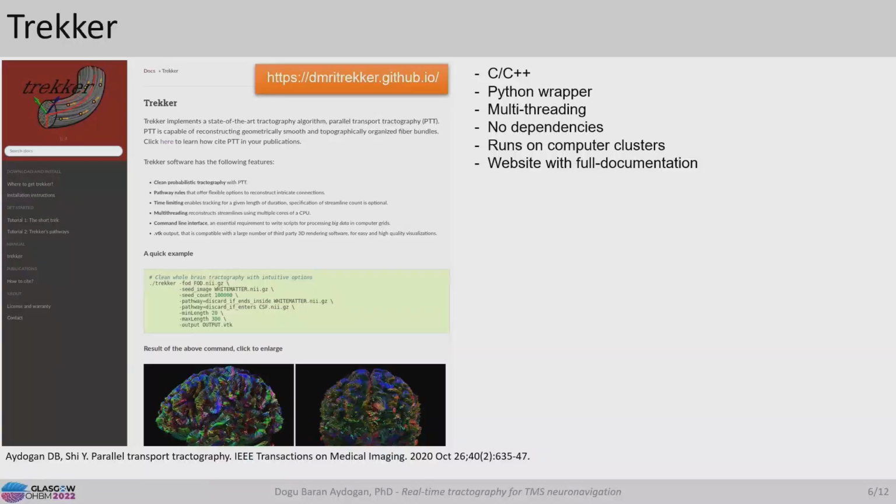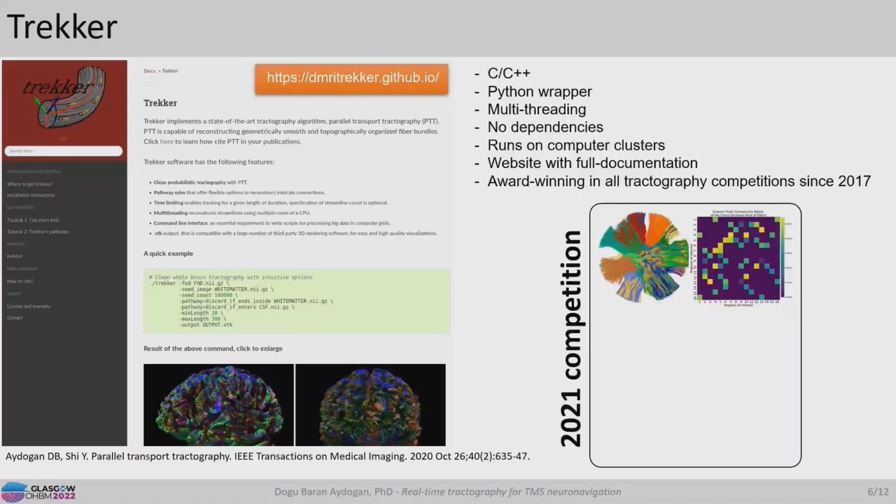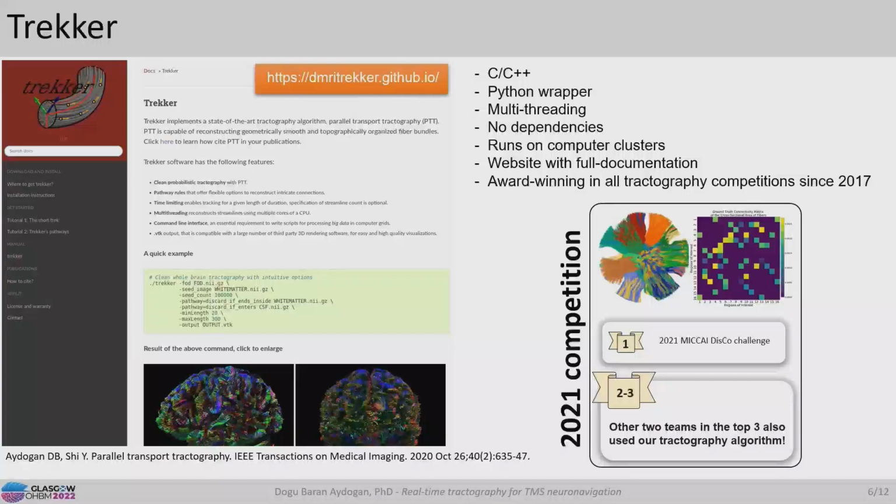Of course, the main purpose of a tractography algorithm is to get an accurate representation of structural connections in the brain. The goal is not to get them as fast as possible. And the strength of our algorithm is actually not about its speed, it's about its accuracy. And it has been winning awards in all tractography competitions since 2017. In 2021, we won the MICCAI Tractography Challenge with Tracker, and also the second and third ranking teams used Tracker as well. I have been working on Tracker since 2015, and this is actually what makes real-time tractography possible in our case, because this application is largely a software project.